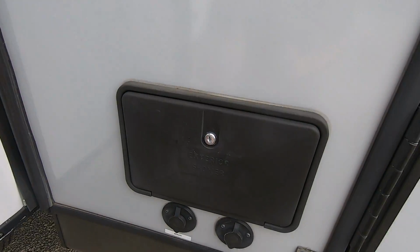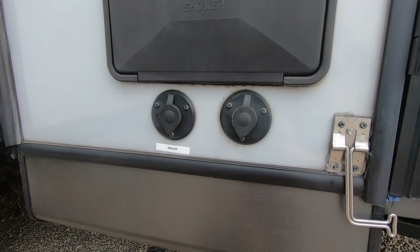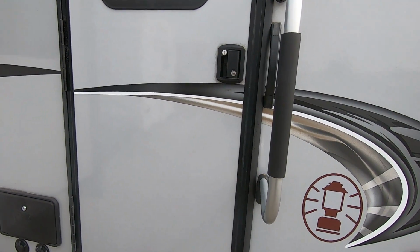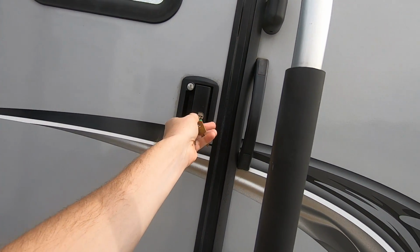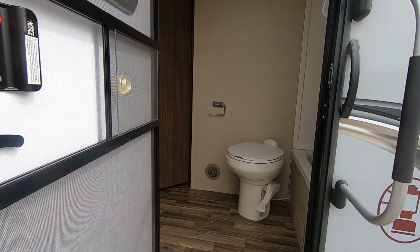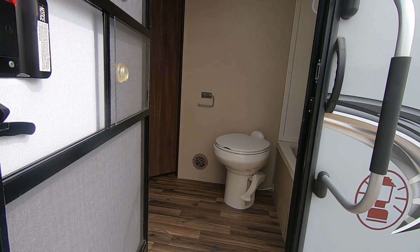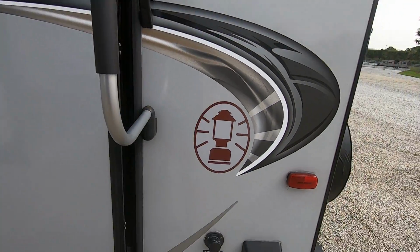Got your water hookups here, so we've got an exterior shower, hot and cold. We got some cable and satellite hookups as well. Got an extra door into the bathroom on this camper. Let's open it up so we can see what it looks like. So, neat feature there, two entry doors. Say somebody needs to use the bathroom, but you don't want them going through your whole camper. You just send them right in through here, the bathroom. So, neat feature there.